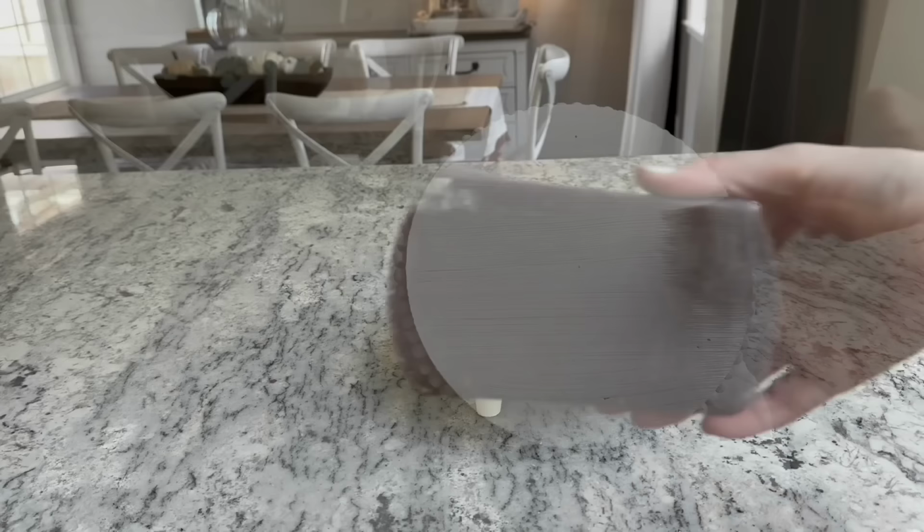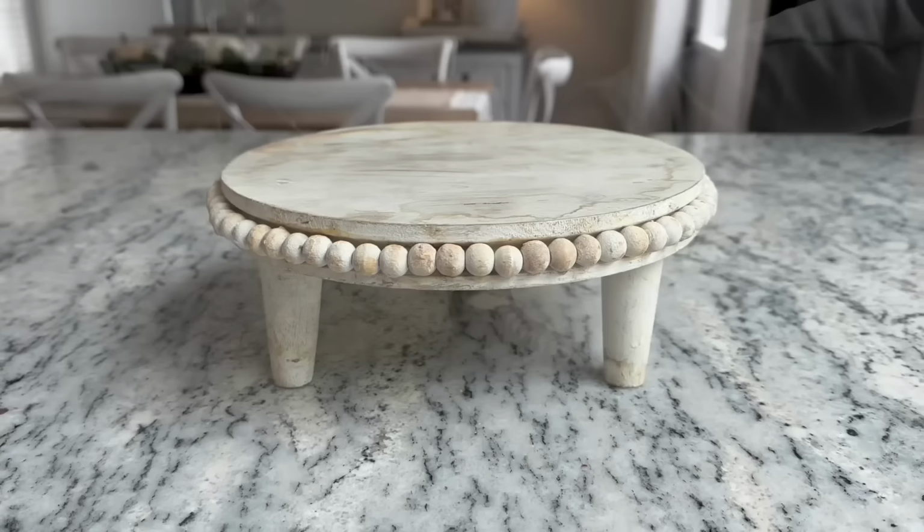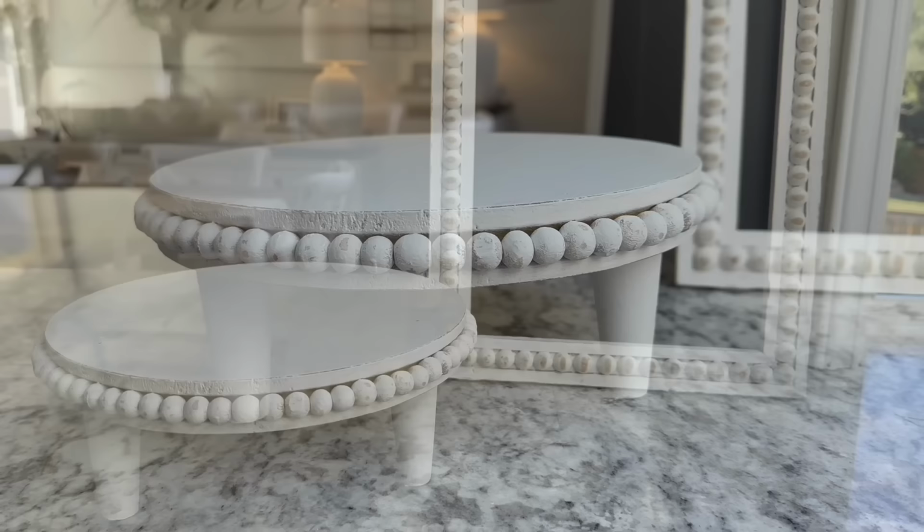And here I'm using my sanding block to distress the edges just a little bit. I always find it so amazing what a difference a fresh coat of paint can make. So when you're out shopping, try to envision what things might look like with a fresh coat of paint on them.